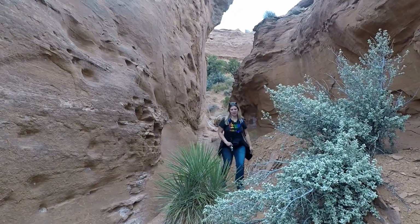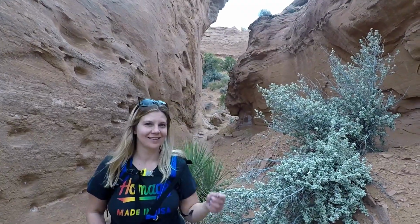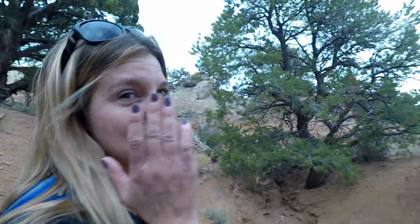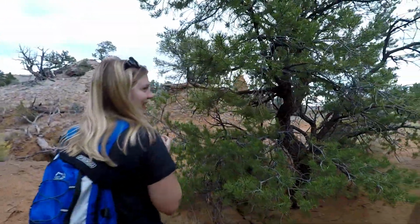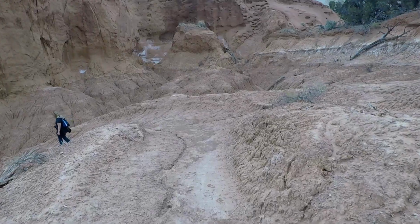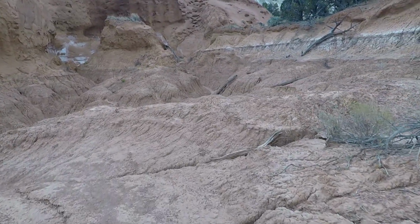Might not get to do slot canyons, but we got to go through the secret passage. Wait, are you getting my good side? Yeah, let's look at the road rage, or road rash. Road rage? Not road rage, rash. This is pretty cool. All the erosion and this nice little path down through it.